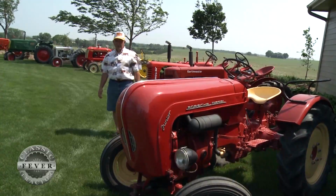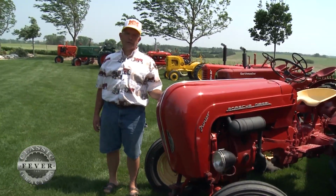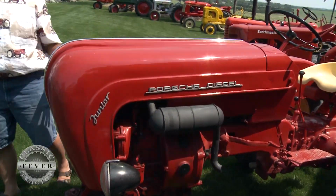And the Porsche is a fun tractor if you take it to shows and stuff. This is a Porsche Diesel Junior. It's a 1-cylinder diesel. It's a very slow tractor, so to compete in slow tractor races is great. And it is a conversation piece at a show or a parade.